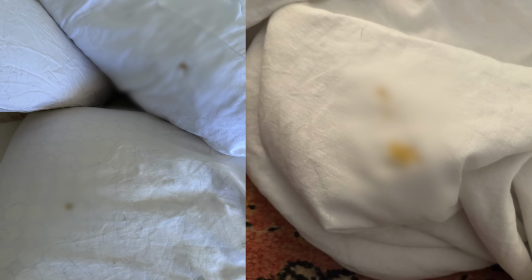Oh my gosh. Okay, you guys, another little update. Since our cleaner found the one poo, there was poo on the sheets as well.